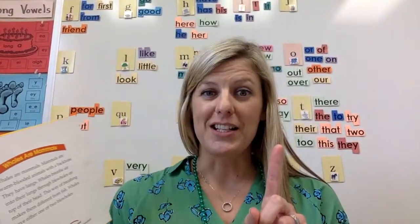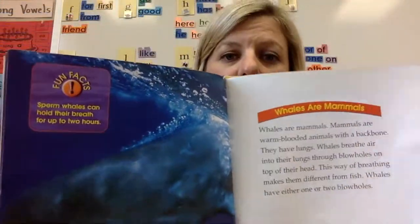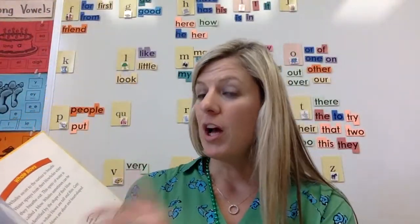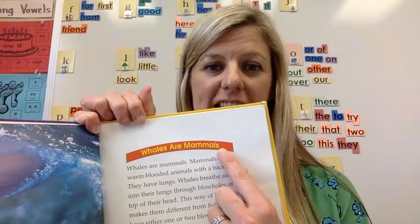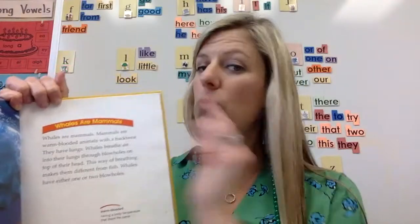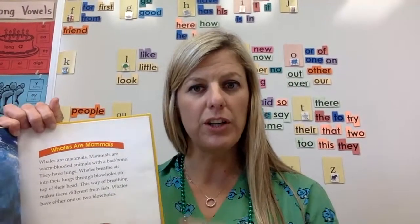Let's look at some of the other things that make this a nonfiction text. Well, the real photographs. Nonfiction books are usually comprised of real photographs. Also, this nonfiction book has headings. The headings tell us what we're going to read about. Whenever you see a heading on a page, you always read it. It activates your schema, gets your brain ready for what you're going to read about.